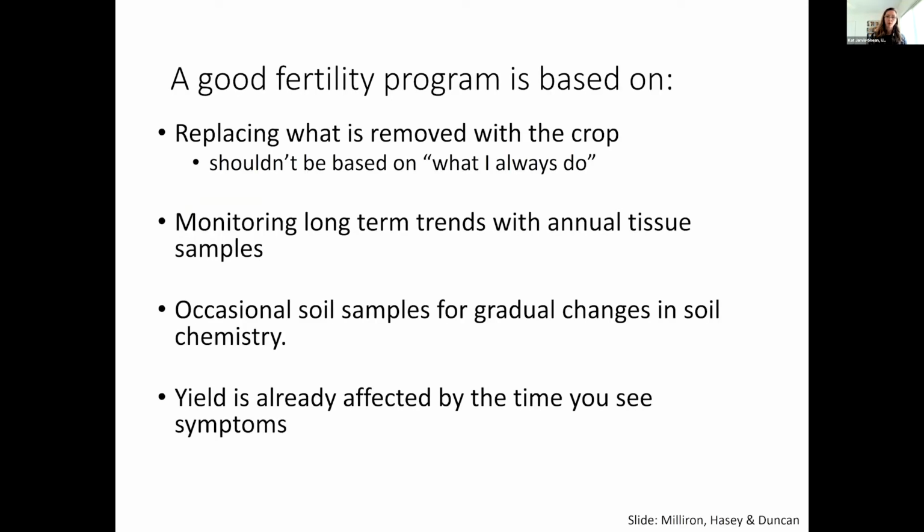Okay. So a good fertility program is based on thinking about what is removed in terms of nutrients from your system with the crop that you're pulling off. And so trying to avoid getting into a habit of just doing what you've always done in the past or what you may have inherited from someone else who has worked in this before you.